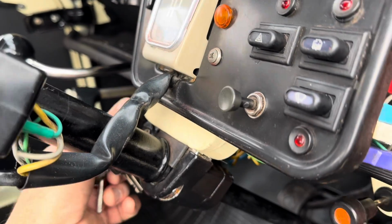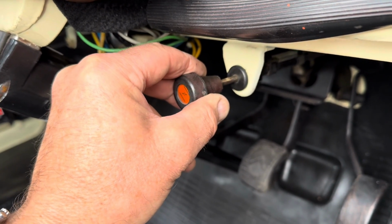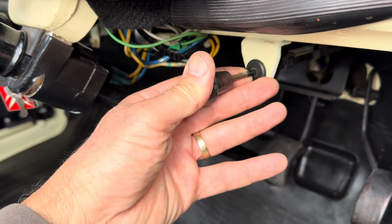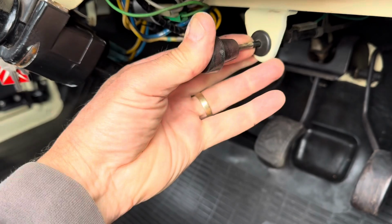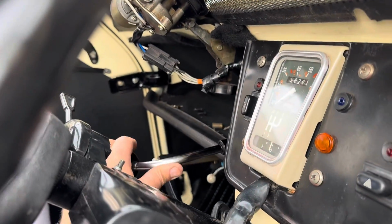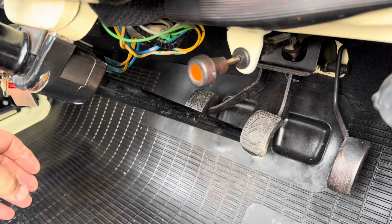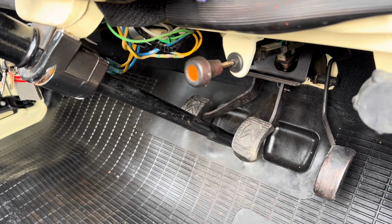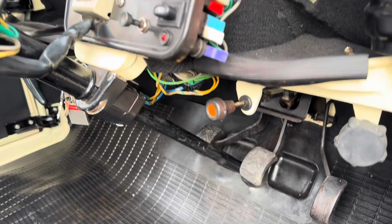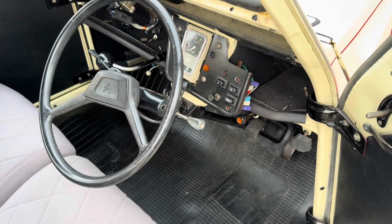So, how to do a cold start on a 2CV. From the factory, a new car would always start full choke like that. Found that actually in recent times they prefer, in most circumstances, to have the choke somewhere around about there. And check it's in neutral. No pedal pressing, turn the key. Just like that. And generally speaking, that's how it is. Simples.